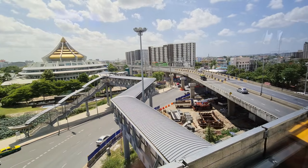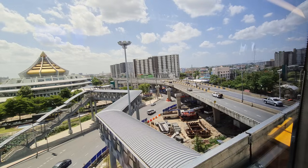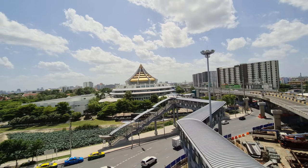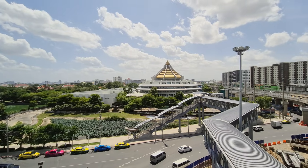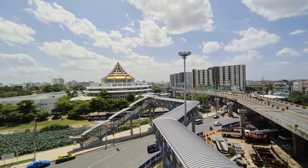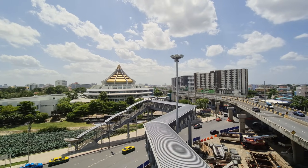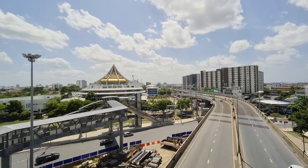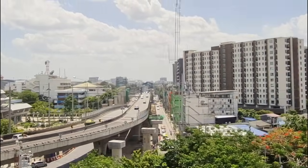And there you see the pylons of the MRT line. A lot of construction going on in this area. So I actually made a video from here until the end station. There you can already see one of the pink MRT stations.